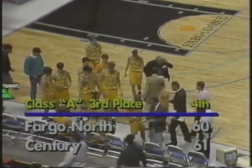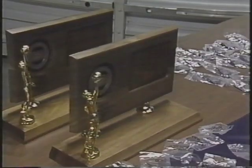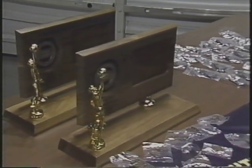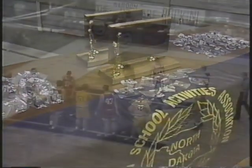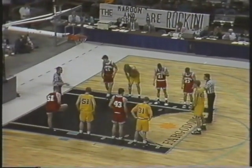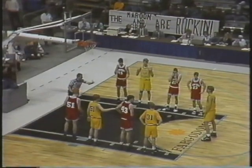Nate Mayhew, 6'5" junior, who was instrumental in North's win over Minot in the opening round with 13 points, will go to the free throw line after this. There you see some of the hardware that will be dished out tonight. We'll stay with our coverage for the presentation of individual and team trophies following this game. Jamestown won the consolation championship earlier today, beating Minot 60-59. Nate Mayhew at the free throw line. North down by one. Mayhew scoreless in this game tonight.